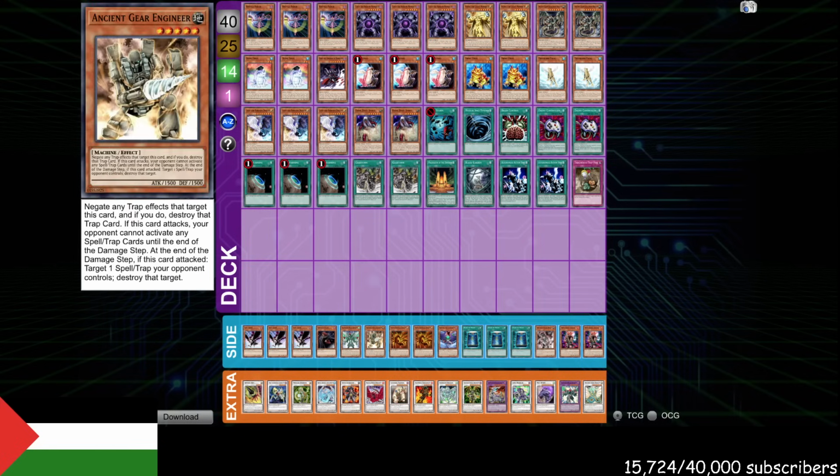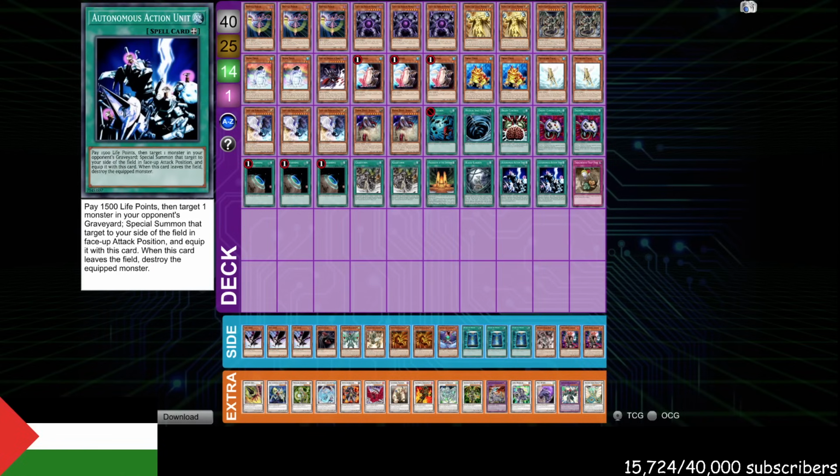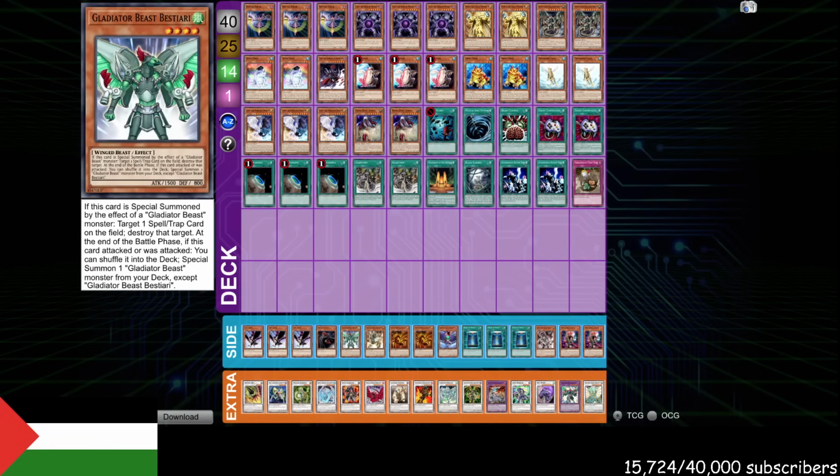You've got the Ancient Gear Engineer, similar thing, no tributes while Gear Town or Mausoleum is in play, and this guy can help you fight against those dangerous floodgates, whether that's Royal Oppression, Mask of Restrict, or anything of the above, Rivalry of Warlords, etc., etc. You've got a Gladiator Beast Bestiari. This may seem very out of place, but with Autonomous Action Unit, Brain Control, and Enemy Control, you have 5 ways to take control of your opponent's monsters. And so you can take a Gladiator Beast, tag it out into a Bestiari, destroy your opponent's back row.